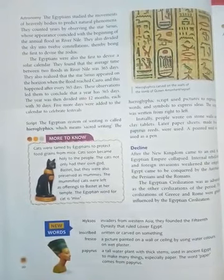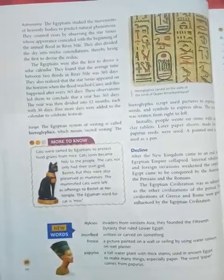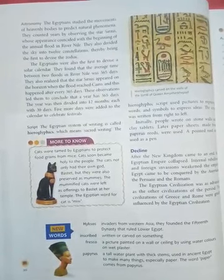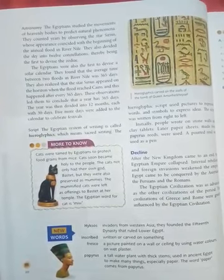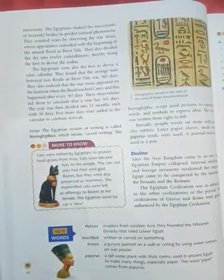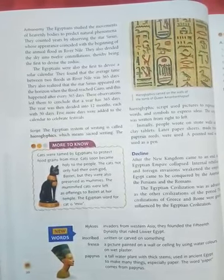Earlier, they wrote on stone walls and clay tablets. In the later period, the Egyptians began to use paper sheets made from papyrus reeds. A pointed reed was used as a pen. The word paper comes from papyrus.